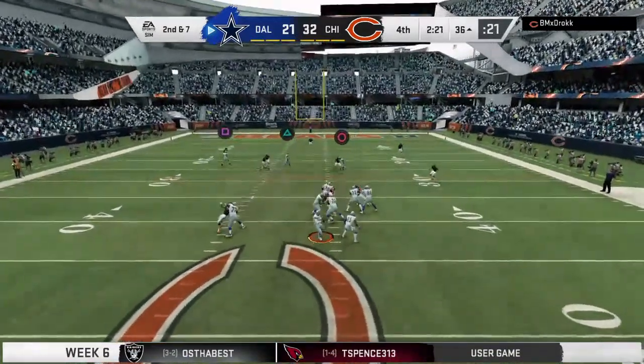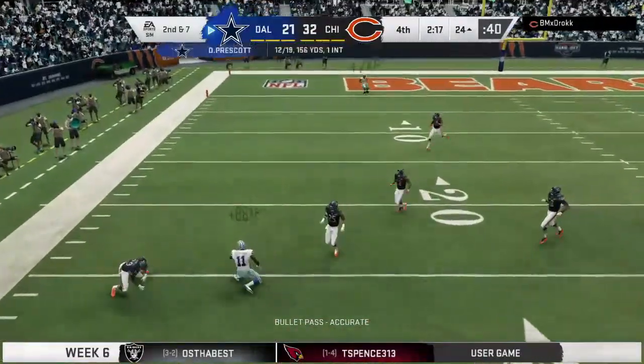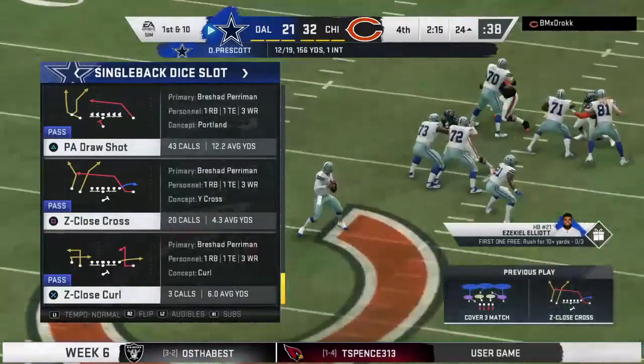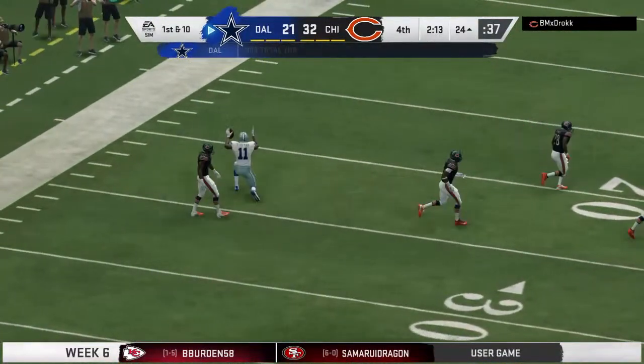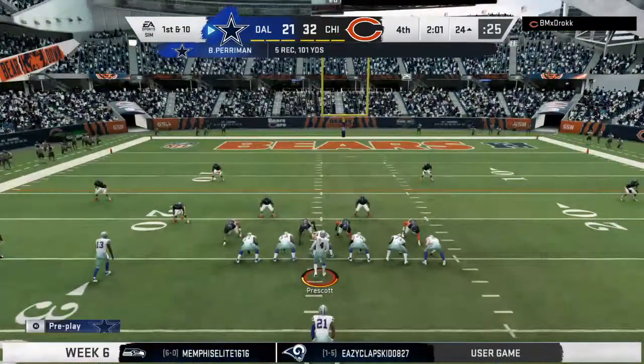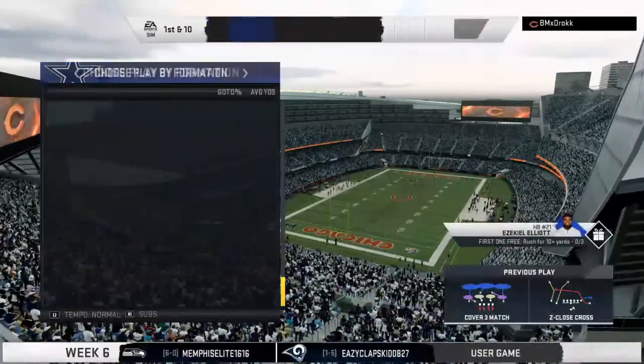From the 36, Prescott. He's got this one complete to Perriman. And he's going to have another first down as the tackle's made here at the Bears' 24-yard line. Prescott now, a perfect 8 for 8 to start the second half. Not bad. 1st and 10.